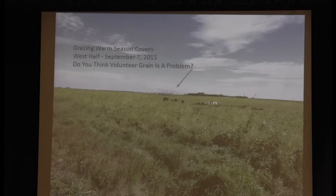Now, this is the same herd grazing a warm season cover crop combination. And you can see the bird mass there. Somebody mentioned the volunteer grain, and you have bird densities like this. You've got crickets and carabid beetles, you've got birds, you've got life. And when you have that, I really haven't seen much issue with it.